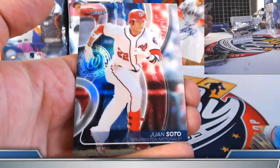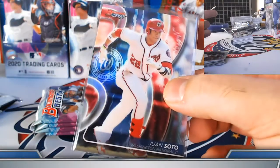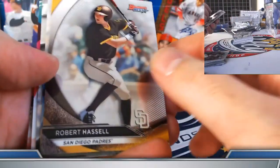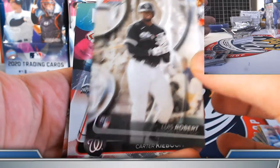Luis Robert, franchise favorites rookie. All the numbered cards are the same, but as far as the base autographs go, that's kind of where I'm getting at. Base auto short print. There he is. Yeah, they have to be. You're better off assuming that they are, right, than not. So, better to be safe than sorry in that regard.